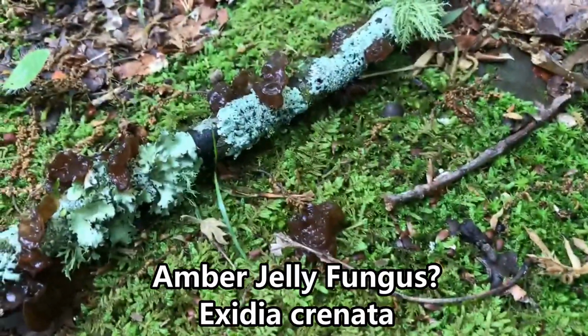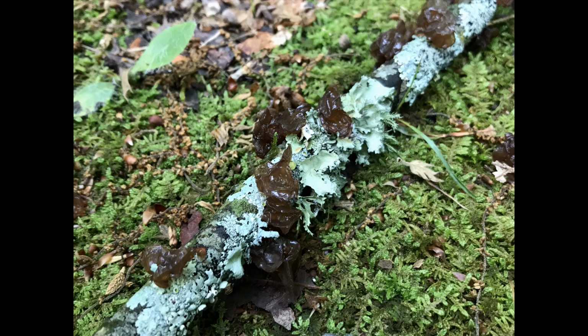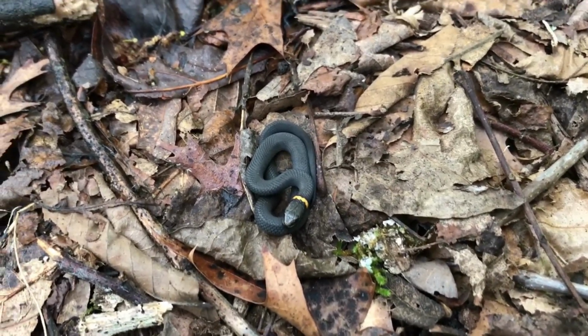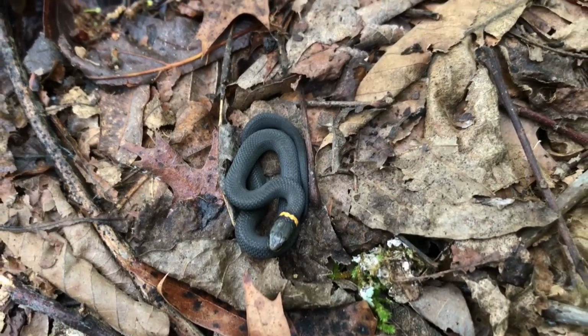I'm not sure exactly what the name of that one is, but feel free to correct my ID if I'm wrong on this one. If I'm right, this is actually a very odd-looking but edible species of fungus that's quite common throughout the US. It doesn't taste like much, but you can eat it if you had to. And there's another teensy tiny little ringneck under a rock. He'll probably have a pretty boring-looking belly, but he's got a nice ring on his neck.